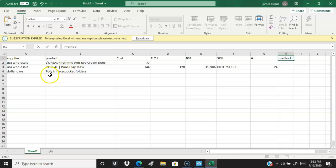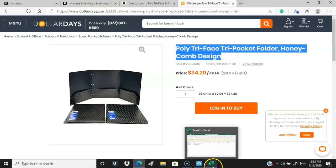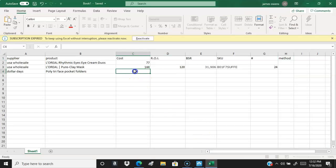My product would be the poly tri-faced pocket folders. The cost would be my initial cost. Okay, so the initial cost is $34.20. So it cost me, I'll just say 34.20.